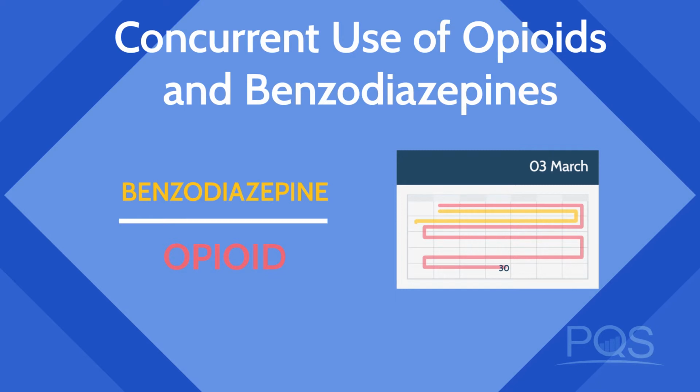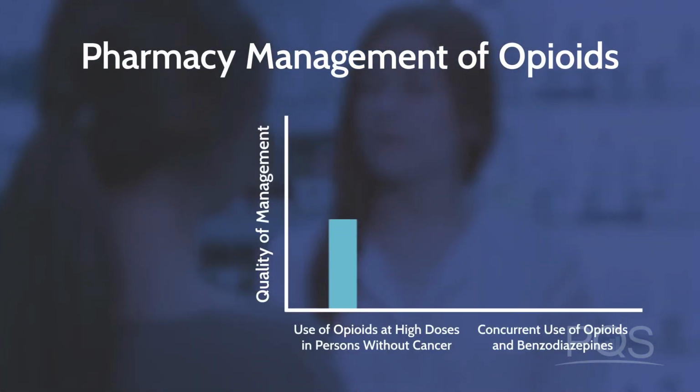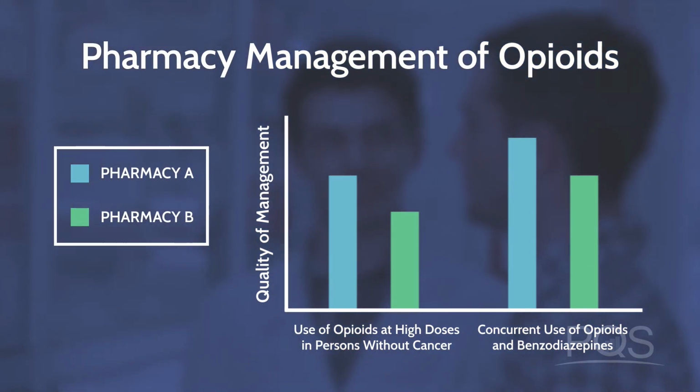Overlap means that prescriptions were dispensed and had day supply values that overlap the same calendar day. To be eligible for the numerator, patients have to have 30 cumulative days of overlap. Patients with a diagnosis of cancer are also excluded from this measure. By managing these measures, you can better understand how your pharmacy is performing and how it compares to managing opioids versus other pharmacies.